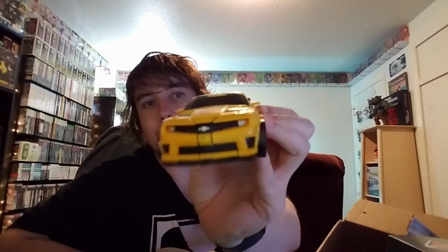And this is really cool. It's Bumblebee. It's from the movie. I've actually been thinking about getting some of the movie Transformers, but I don't know. There's so many of them now. But it's cool to have a start here, Bumblebee. See, it's a legit Camaro. And I think that's everything.